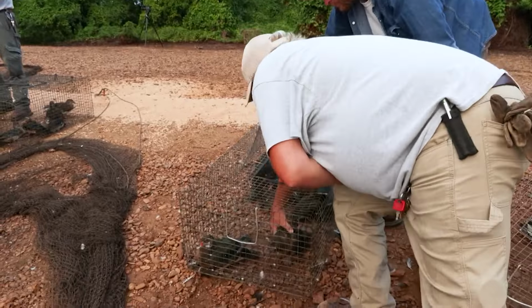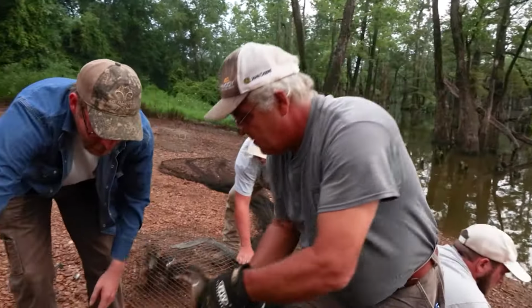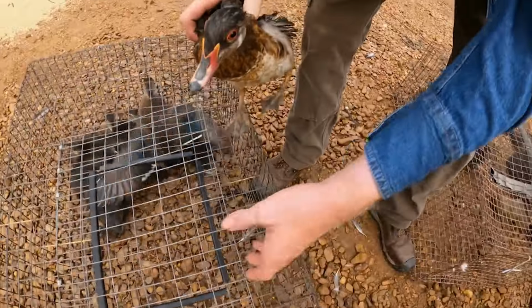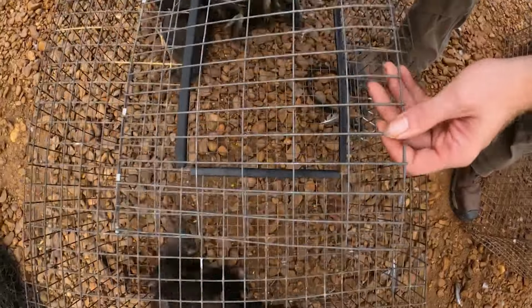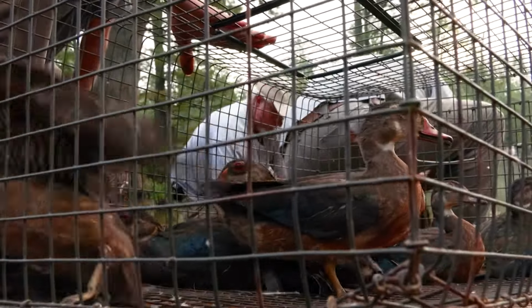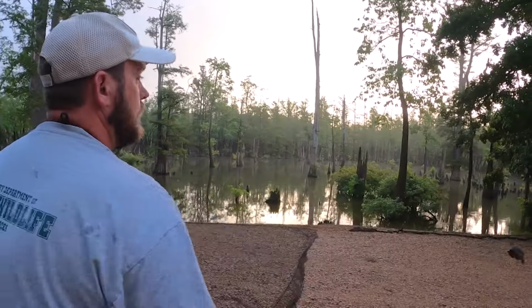That's a female. Female. Looks like a female. There you go. I'm gonna go in the male cage. So now they've got all the birds sorted into male versus females. We're gonna take these cages back to the truck where they got all the bands. From that point, they'll start sorting them out, banding them, recording the data, and then turning them loose.